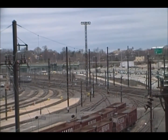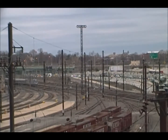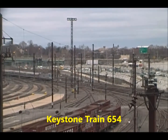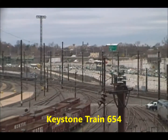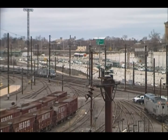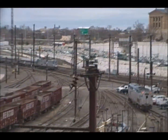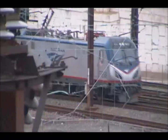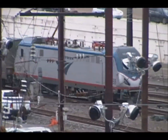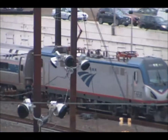Coming in, we got Amtrak Keystone Train 654 coming in, running on time, unlike other trains. But because of a whole debacle in New York, that's the reason why. You can never keep anything running straight in New York. We got ACS 64 658 leading.